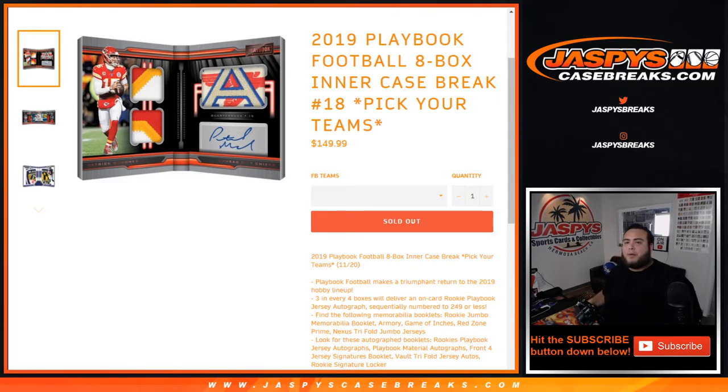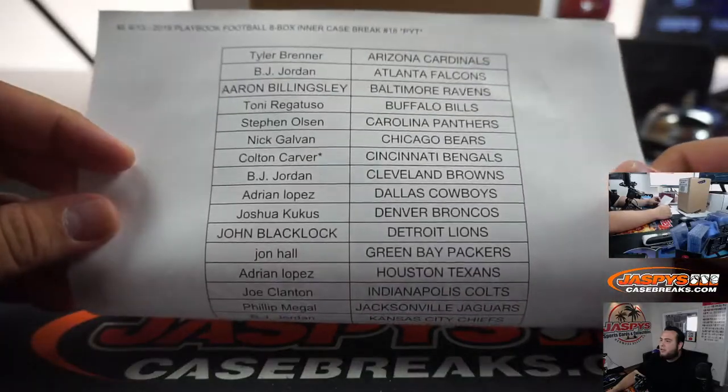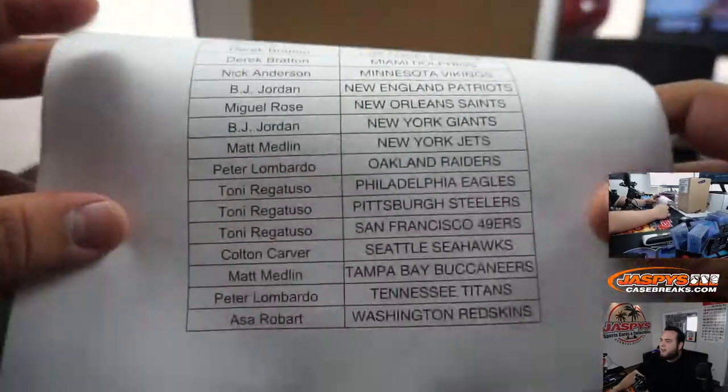2019 Playbook Football 8 Box Center Case Break. Pick your teams, number 18 just sold out. And this is the second half of the Master. Here you go. Colton gets the Bengals last spot, mojo. And here's everybody else on the break.